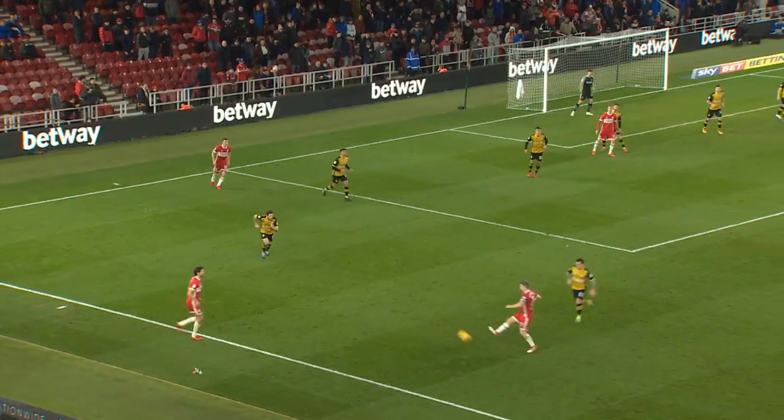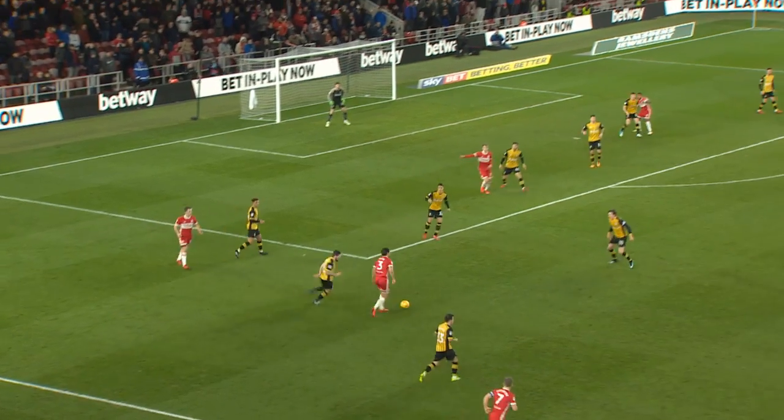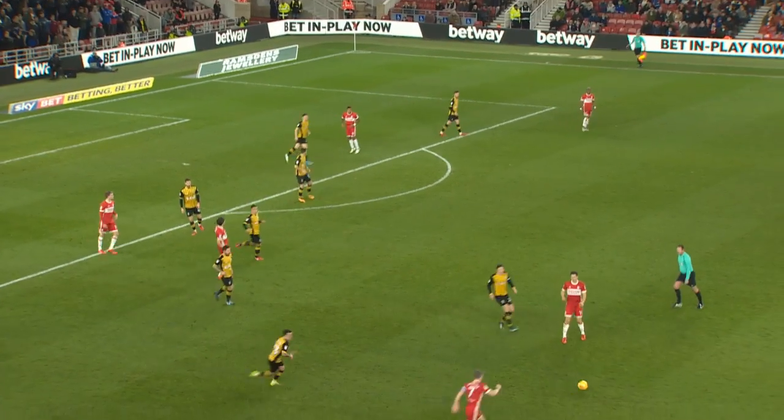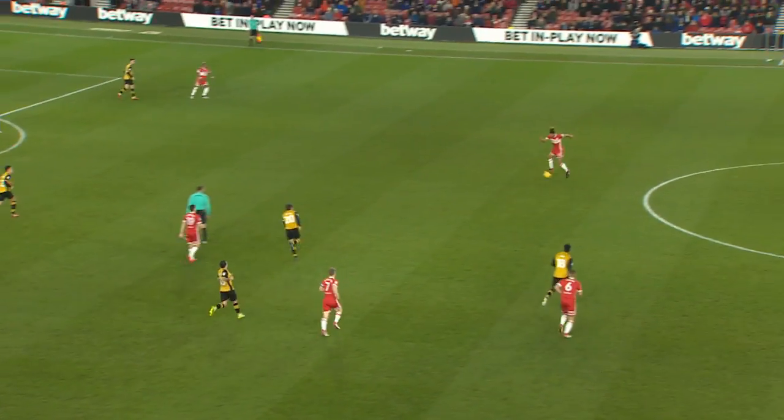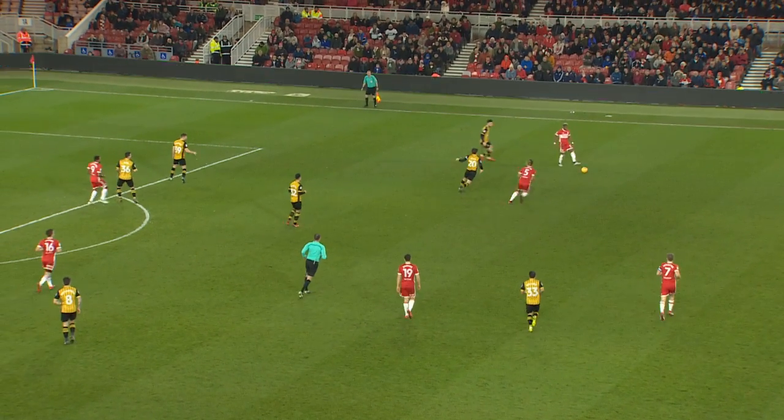Doesn't look like he does, and he doesn't. Plays it short to Leadbitter. Just manages to wriggle away from his man, does Friend. Gives it backwards though to Downing, and then sent all the way across for Shotton. Shotton central, thinking about a shot, closed down by Reach.